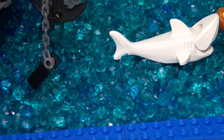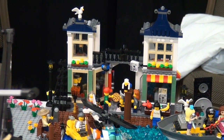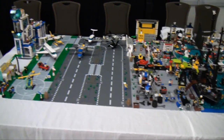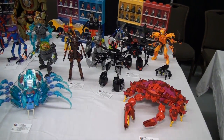A couple of LEGO sets I see just off the top of my head. Isn't that the new grocery store way in the back there? The Creator grocery store set. Very nice LEGO set. I myself recently acquired that. I'd just like to point that out. Very cool. And then keep moving down here, you've got kind of a nice little airport. Got a couple of airplane sets. And then let's see here.